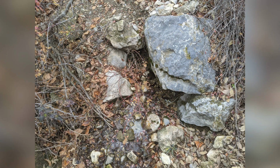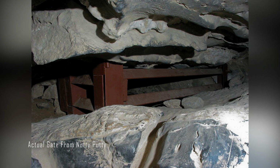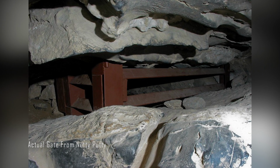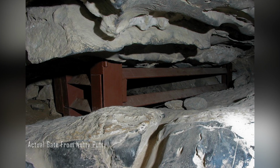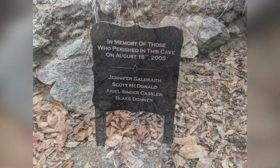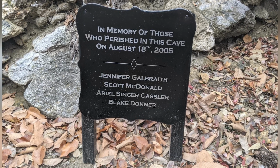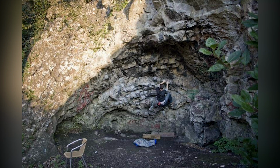Within days after crews had sealed the lethal cavern, gates greeted novice adventurers at a handful of popular caves, including Nutty Putty west of Utah Lake, before it was eventually closed down. Just like the eventful fate of Nutty Putty, the sealed entrance of Gollum's cave became dedicated to the 4 people who died inside. 2 friends of one of the victims came to remember their friend, leaving hand marks in the still wet concrete. They say it's their way to pay their respects.